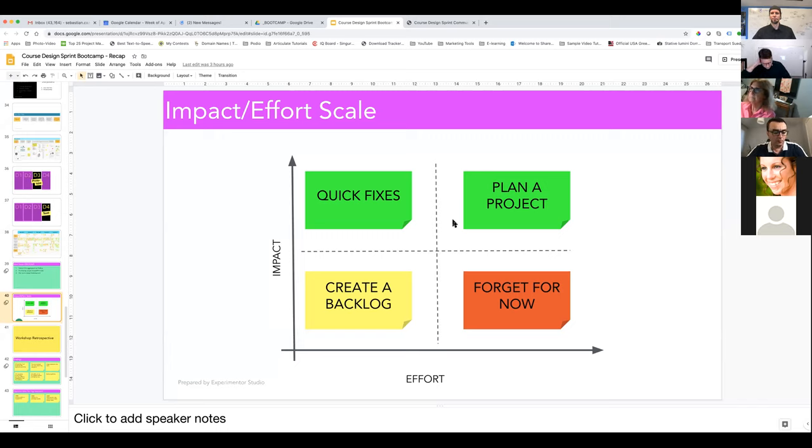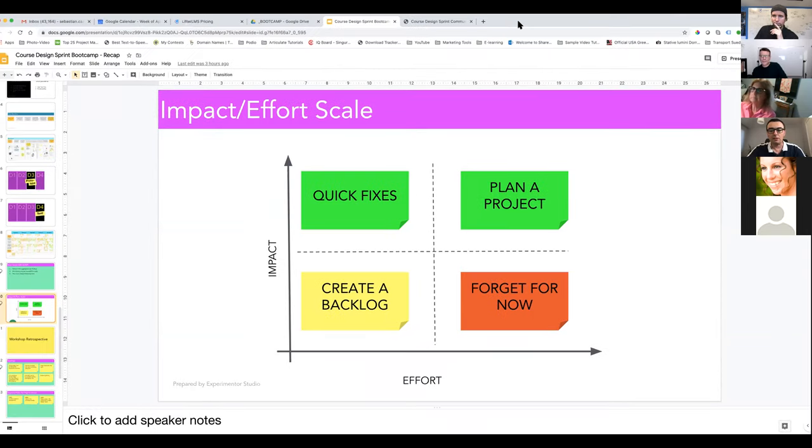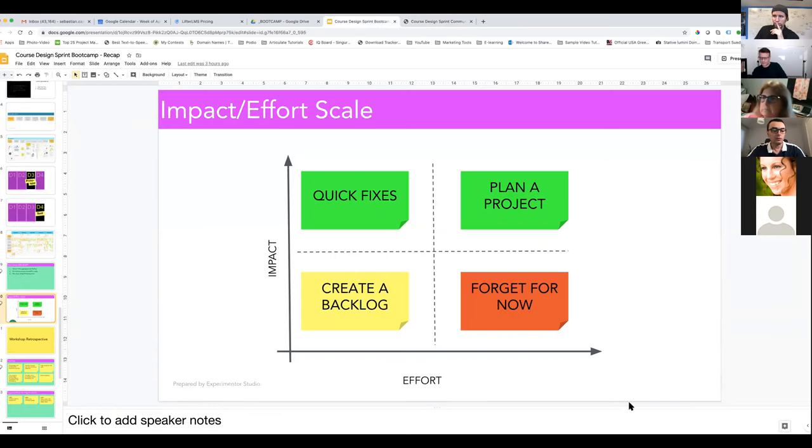A very small comment, Sebastian. Yes, maybe the price is not important in that sprint, but I would say that the pricing model is. Because if you decide on a pricing model, on a different pricing model you could build the product itself, the course itself, differently. Yes, you could consider that.